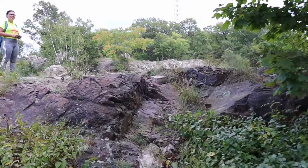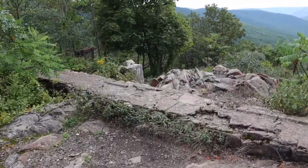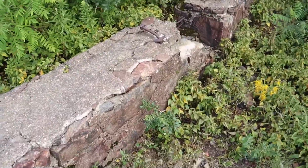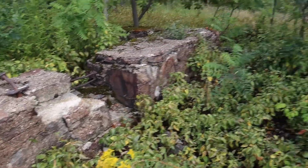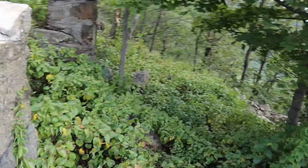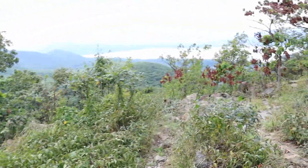Just gonna walk up here, see what else we see here. Some more of this wall here for that building. Like I said, nature really took over all this here. But let's see, I'll show you the wall a little bit, what's left of it. And this right here would have been a casino and a hotel up here. We got another little overlook up here.